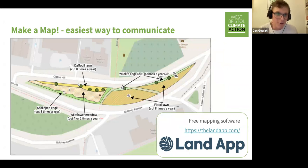The other thing that I really wanted to touch on, which is another great way of communicating, is making a map. I might be a little bit biased because I work for this mapping company called the Land App, but we offer a free mapping service for people like yourselves to draft up a bit of a plan. The reason that I love maps, and I hope people out there do as well, is it completely removes any nuance in communication.